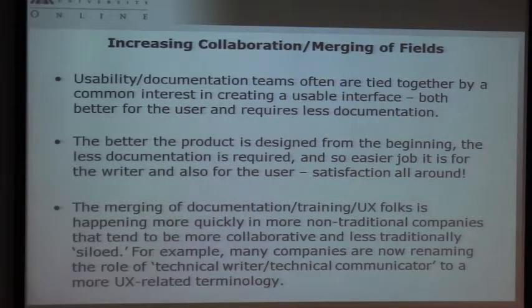Again, the main thing is we want to have a usable interface. You also want a workflow that makes sense to the user. That's better for the user, and it's good for writers because it's easier documentation to write and less complicated. It's also more usable if people have less of a burden. As we all know, the better the product is designed at the beginning, the less documentation it needs, and the better it is for everybody all around.